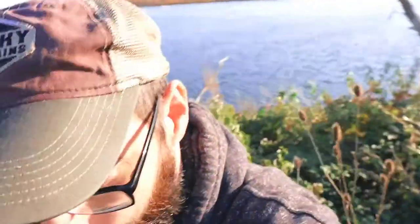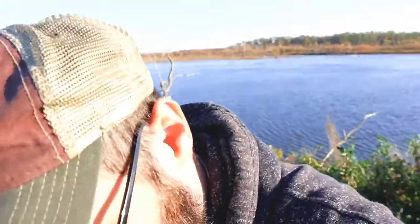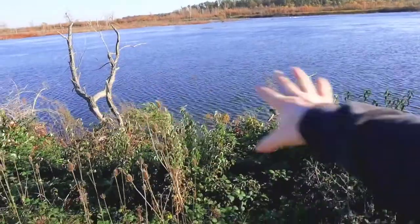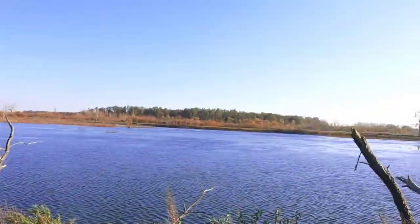Hopefully during the winter time, all this will be packed with snow and all this brush down here will be dead and died off, and I can get down there to get some lower shots.